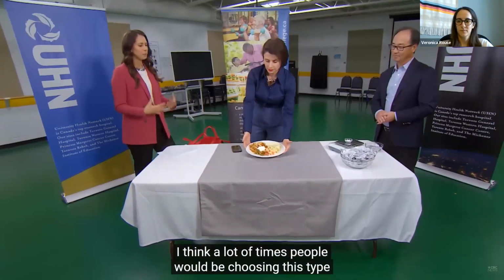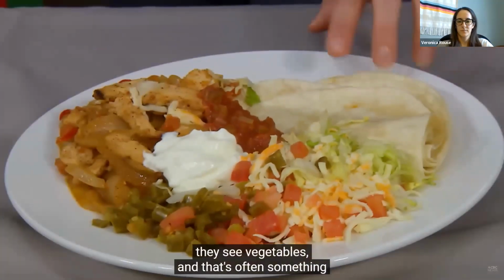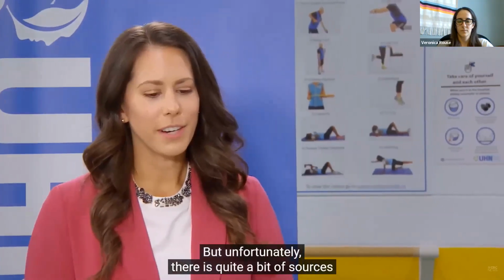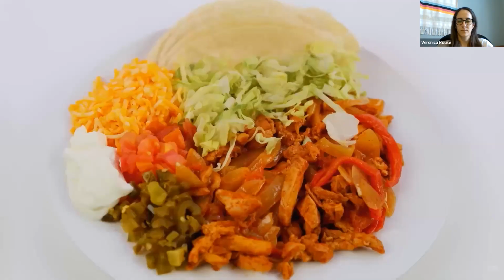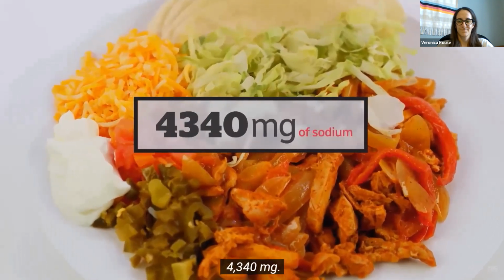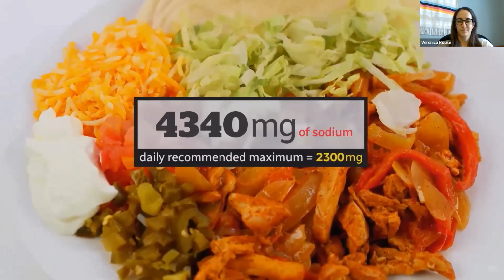I think a lot of times people would be choosing this type of dish because they see lots of chicken, they see vegetables, and that's often something we're encouraging people to eat more of. But unfortunately, there is quite a bit of sources of sodium in this particular dish. How much sodium? Wait for it. 4,340 milligrams. That's nearly double the daily recommended max.